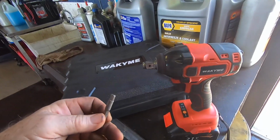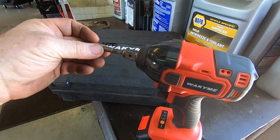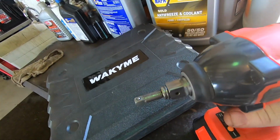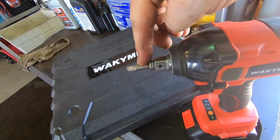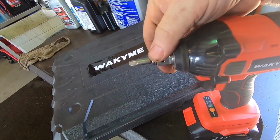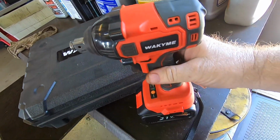So check this out. My WAKYME impact gun. It's got a bit thing in the middle of the 1/2-inch anvil, which I thought was pretty funny. But it doesn't have any way to hold it in. So I think it'd be way better off as a bit driver or as a 3/8 gun rather than a 1/2 inch. Although, like you saw, it did tighten those wheels and it did loosen them.